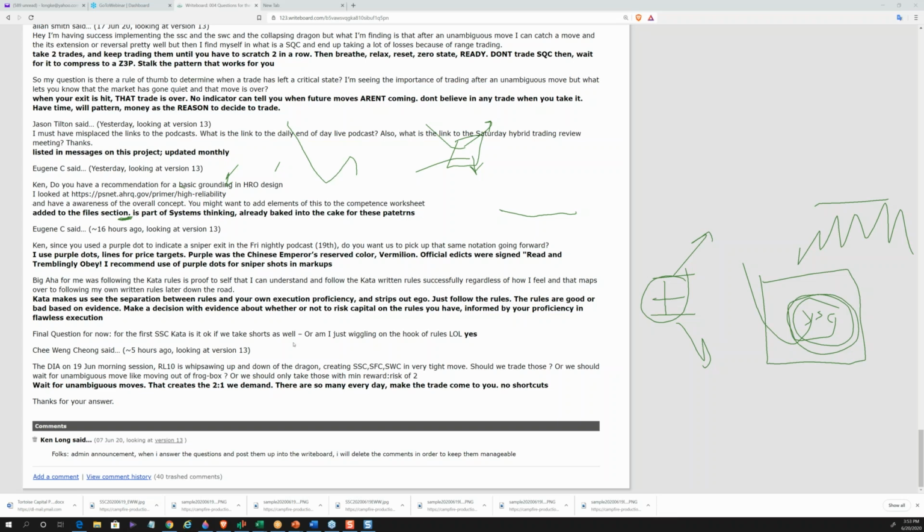His final question, now that he's mastered the SSC kata, can he take the shorts as well? He's really saying, can he go to the sideway or to the supported winter and fall crossing? Yes, you can.